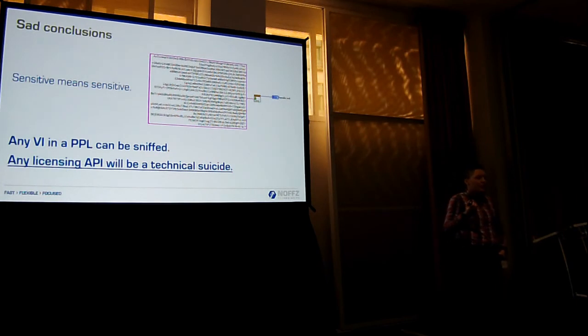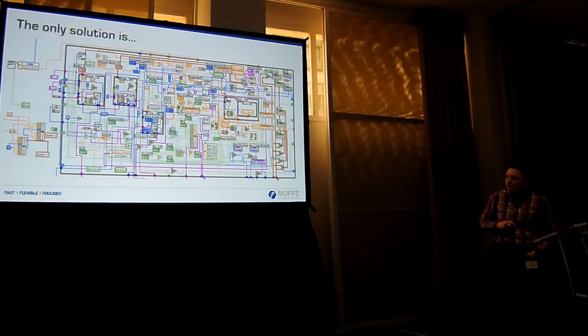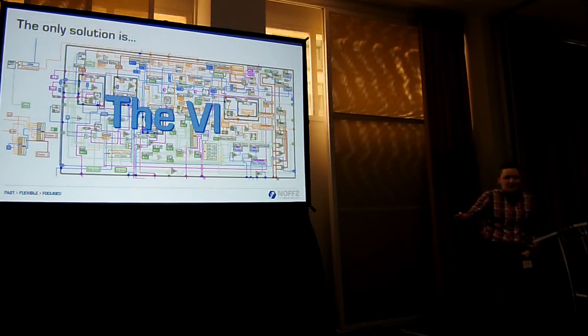So I'm really happy that this checkbox exists, as I said. But the only solution we found, actually, is the inlined VI. Because if we don't want to have sub-VIs, then we should put everything into our one big VI. So all our sensitive data will be inside, and there will be no controls and indicators.